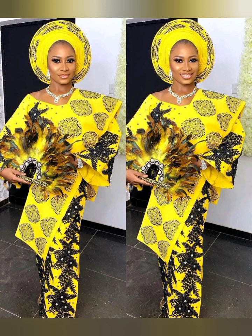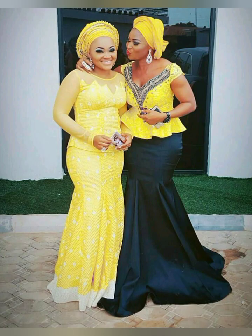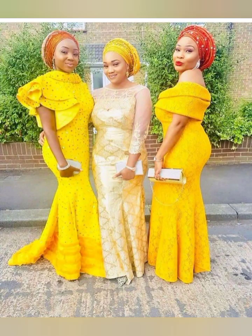Yellow is one of the styles that are very attractive. In the dark and light, they look very attractive and very unique. You can see how well styled these styles are looking and how gorgeous they are.